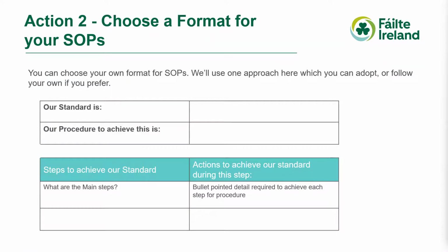Once you have decided on the list of SOPs you want, then you need to choose a format for developing and presenting them. We will use one approach here, which you can adopt or follow your own if you prefer.